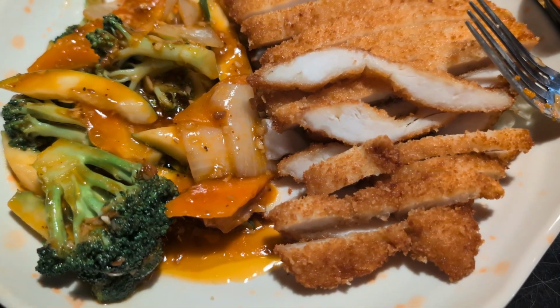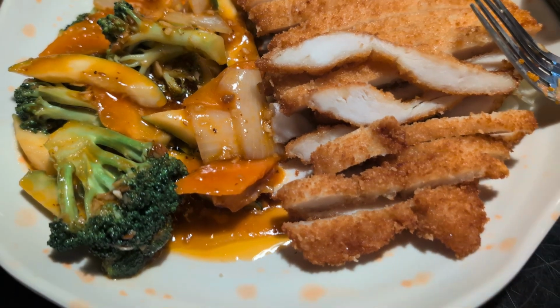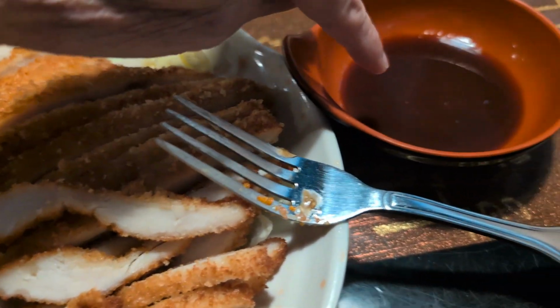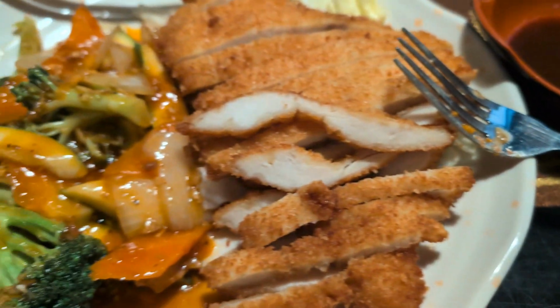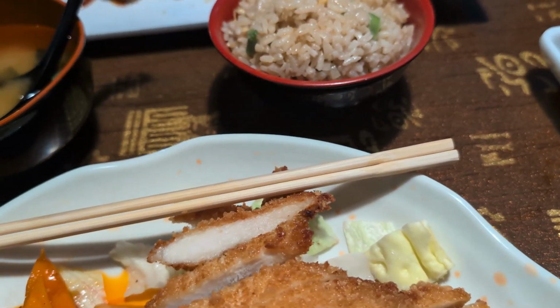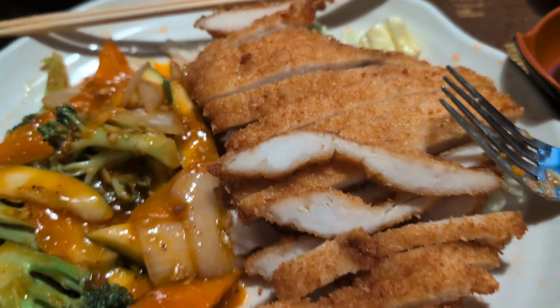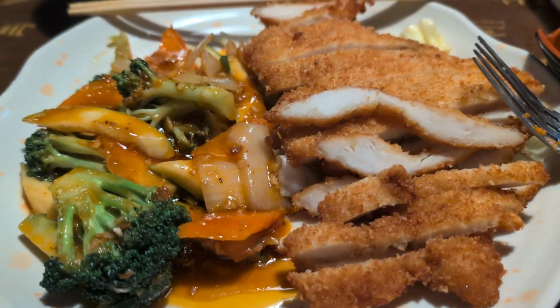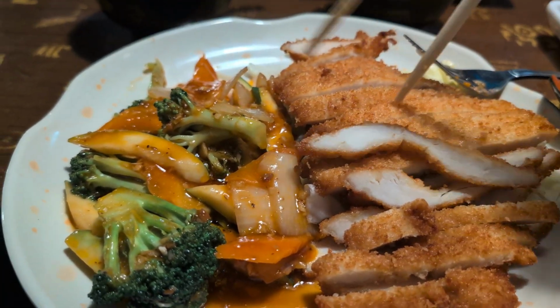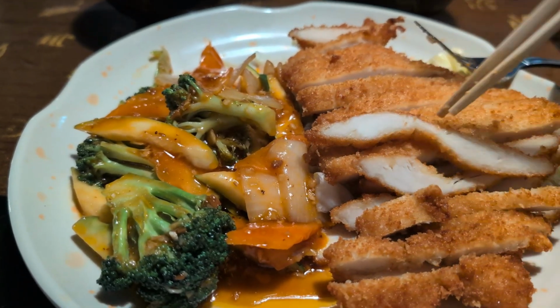So let me tell you about this. This is the chicken katsu. And I guess that's the katsu sauce. It comes separately. Yummy veggies with sauce on it. And I got some fried rice. And did I tell you I was already full? Yeah, I'm going to have leftovers again. Dinner. I have breakfast. Chicken and eggs.